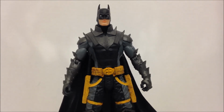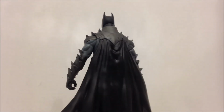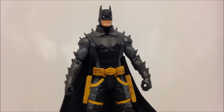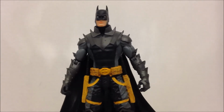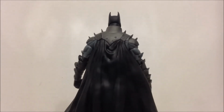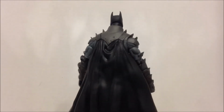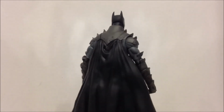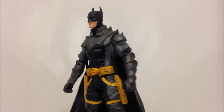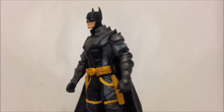Number 5 on my list, the Earth 2 Gray Bruce Wayne Batman. Now, not only is this on my top 10 for 2014, it is one of the best Batman figures in my collection, and it is the only Earth 2 figure to be even better than the Wonder Woman. Everything about this figure is badass, from his gothic armor to the color palette and his fighting staffs. This Batman is just badass and needs to be in everyone's collection. If you're a Batman collector, you definitely own this figure.